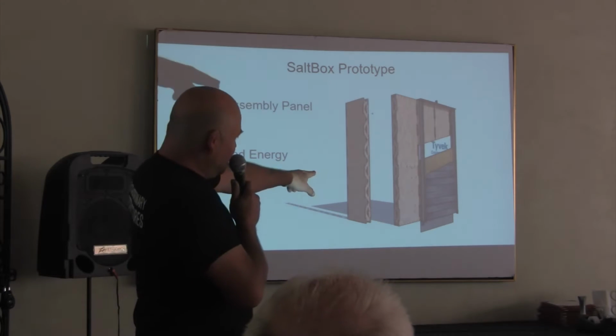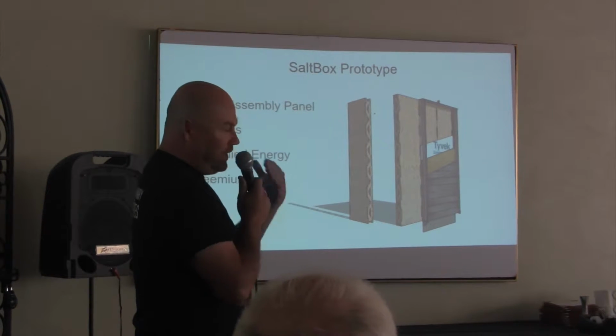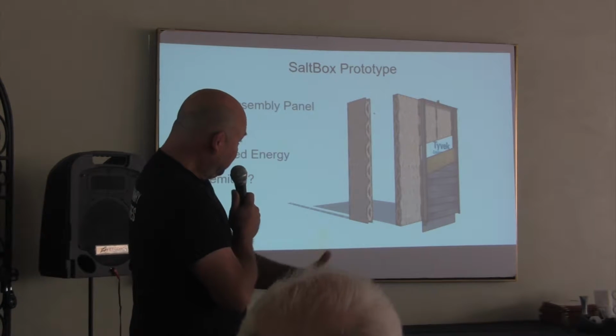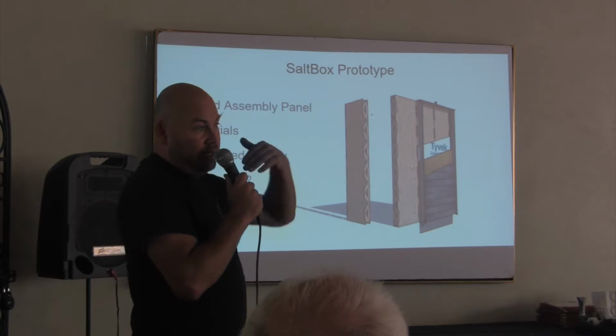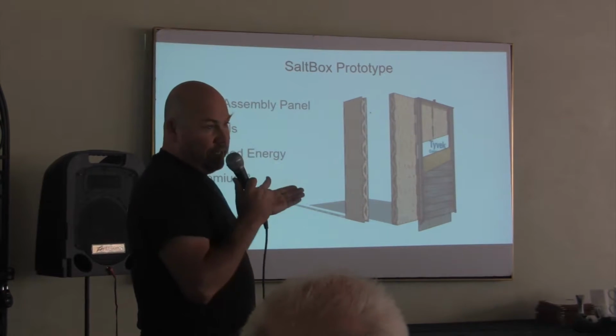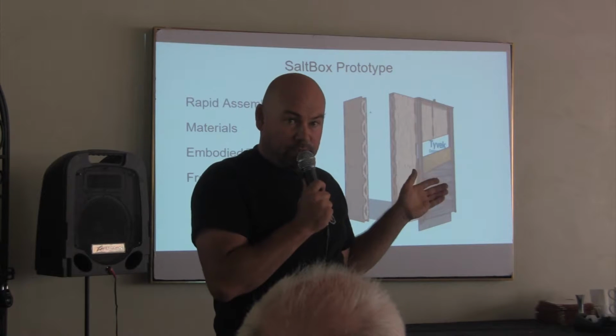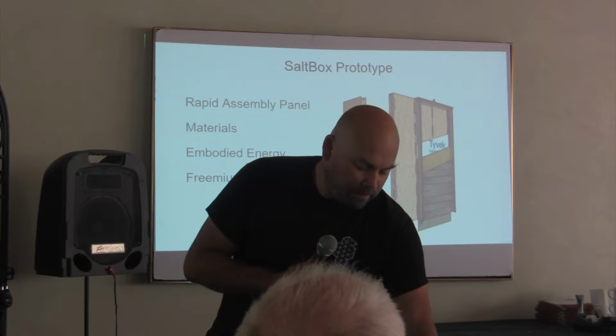But this is sort of the early drawings for the panel system that we've been using. Individual panels drop onto a base plate and then key together, and they're joined by a top plate, and then a thermal wrap outside of that, and a steel exoskeletal system that holds up siding.